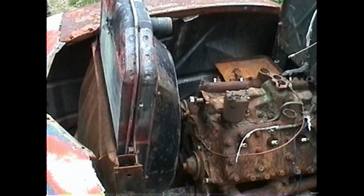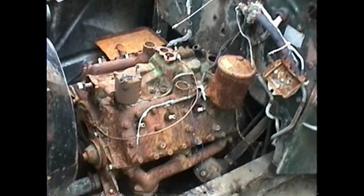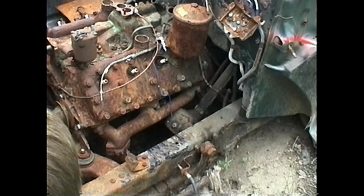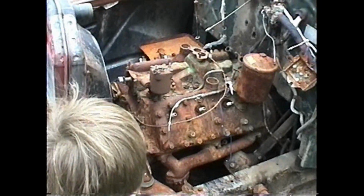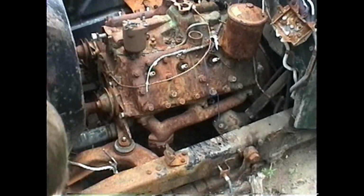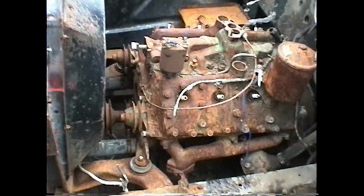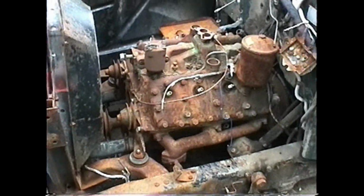Oh, this is an old V8 in this one. Okay, you're right. This must only date back to the 50s, the same with that GMC. This mine must have been in use up in the 50s, with a V8 in it.